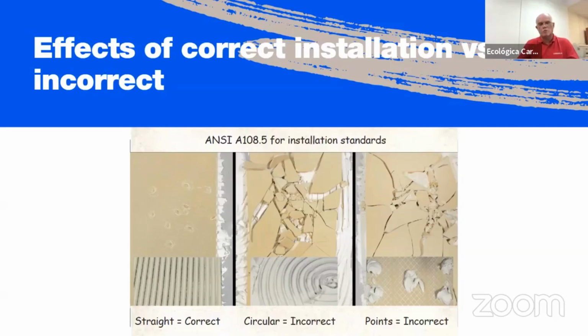They did circles with the trowel, and if you hit it with, let's say, a hammer on the top of that, it's going to be hollow, so that tile is going to break. And on the right, when they do the points with the adhesive, it's the same thing. You're going to have some areas that are hollow, so if you hit it with a hammer, it's going to break, or it will just come out by itself.